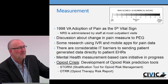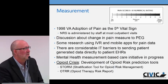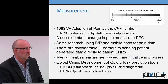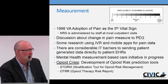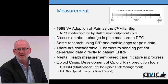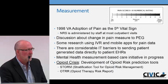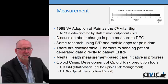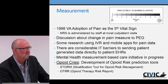And the only thing I'm going to say about the opioid crisis, since everybody else has been talking about it, is that we do have a couple of risk prediction tools. There may be even more than this, but the two that are probably best known are STORM and the Opioid Therapy Risk Report. These have been developed in the past few years and really provide a population base. It's kind of a panel management tool. And I don't think the uptake has been that great at this point into routine types of practice.